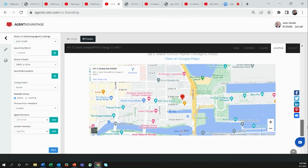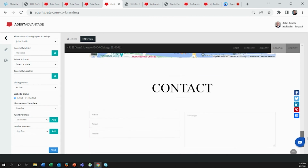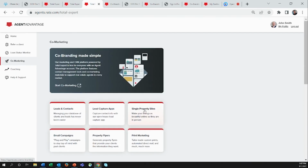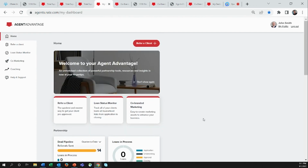And there's the Google map and the lead capture contact piece. So, an easy way to create a website for each one of your listings and share that via email, share that on social media. So that is a quick speed run through of what we have at Agent Advantage.